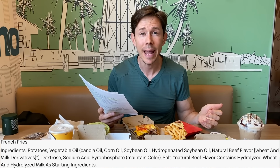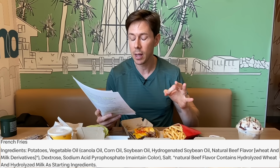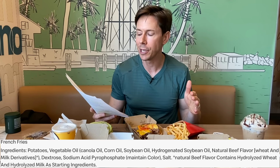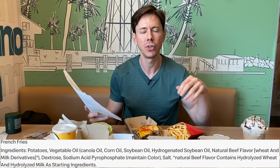But then after that, it doesn't stop. It has natural beef flavor. What? Natural beef flavor. And that beef flavor is derived from hydrolyzed wheat and hydrolyzed milk. So if you're casein or lactose sensitive, or if you're gluten free, you actually can't have the fries. But why are they adding beef flavor to fries? It's because beef flavor is another word for natural flavors. Any kind of beef flavor, vanilla flavor. They're trying to make it more crave-worthy. Between that and the hydrogenated soybean oil, that is literally crazy.